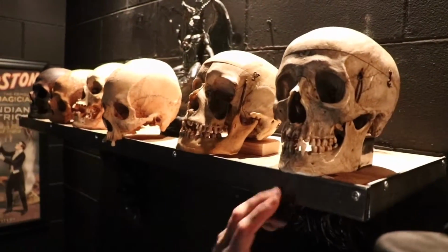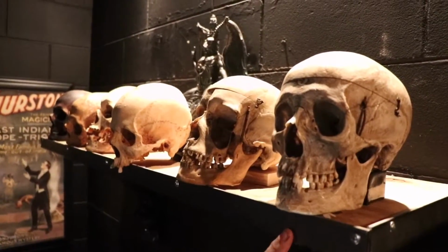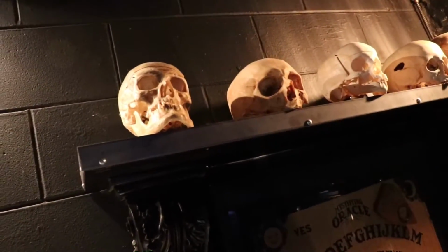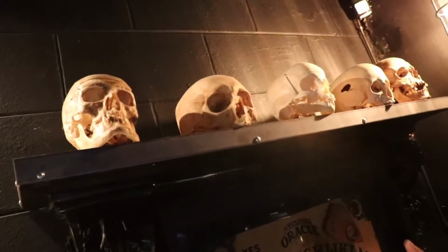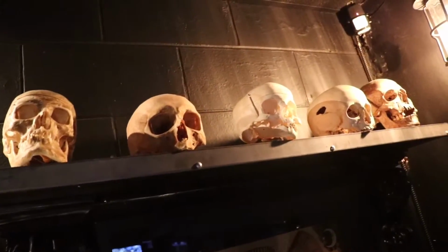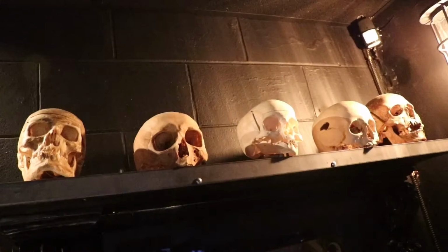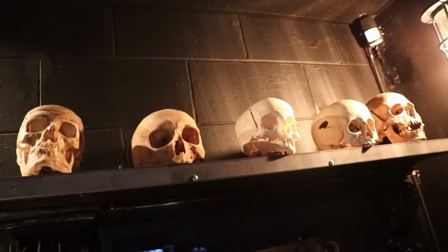1884, I don't have a cause of death, I just have the date of death. Up top here, we have another German skull, died in the war. This female here, 1760, she died, and I don't have a reason for death, I just have the year she died.